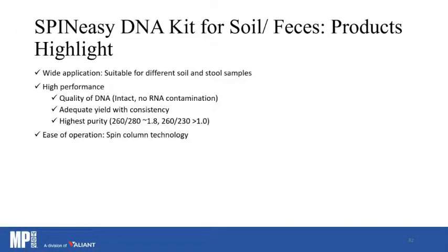Summarizing some of the highlights for our products: the results show that we are able to use it across a wide range of applications, for different types of soils and different types of stool samples. It has high performance, where we see the quality of DNA in terms of numerical yield, and also intact bands with no smearing, indicating no RNA contamination. We are also seeing high purity, above 1.8 and below 2 for 260/280, and higher than 1 for the 260/230 value.